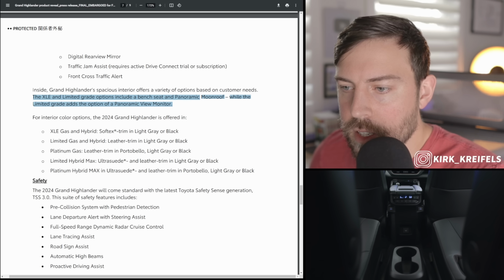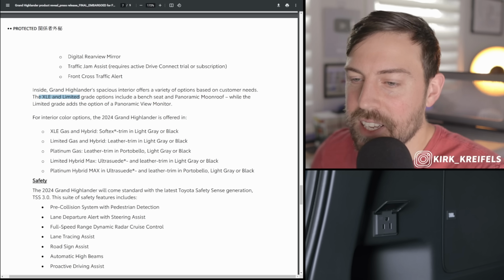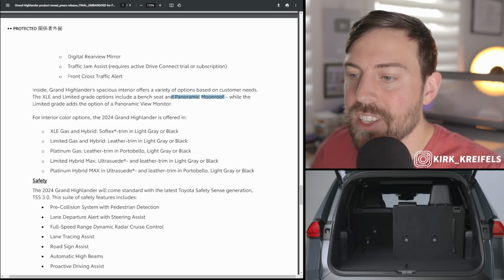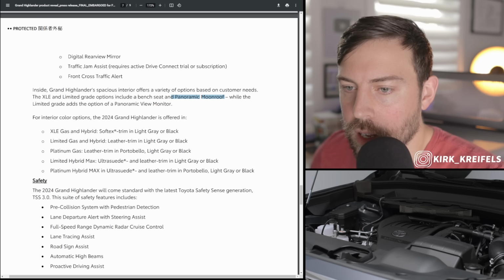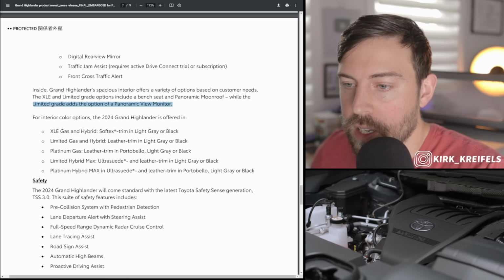We actually have some options here. I don't know if these are all the options, but at least we have an idea of what's going on. So the XLE and Limited get the option of the bench seat and the pano moonroof. So you can actually get the pano moonroof on the lower grades. It's just standard on the Platinum grade. The Limited grade also adds the option of a 360 camera. So that's great to see as well.